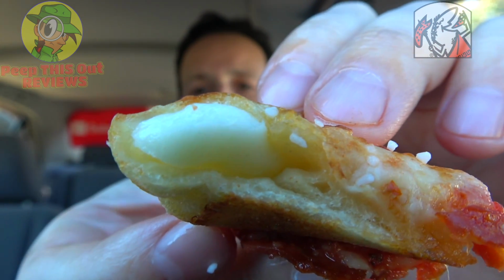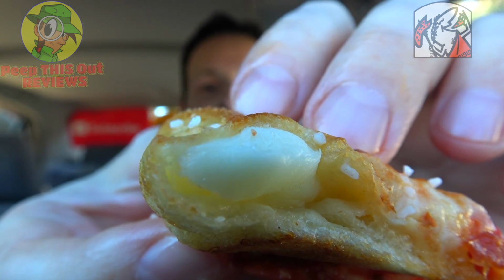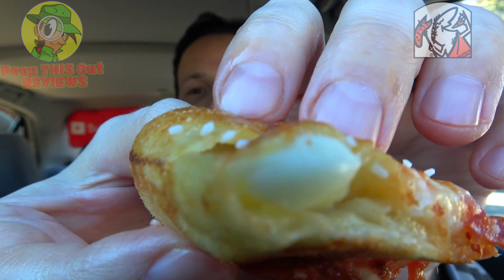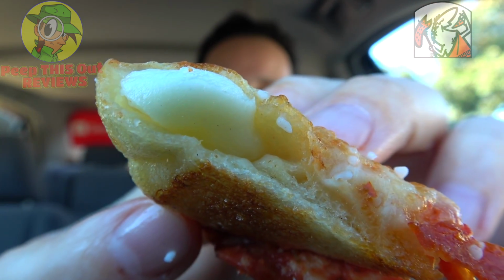But man, it is really, really nice with this. And like I said, the butter is adding even more to it. So imagine just a little bit more of an oily type of mozzarella with some nice saltiness that you're getting with everything else on here. And of course, just a decadently cheesy pizza here at Little Caesars.